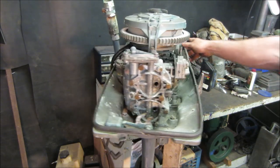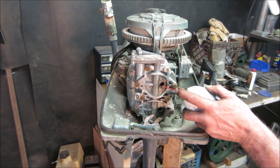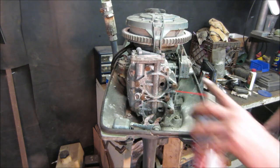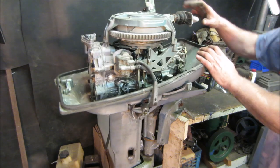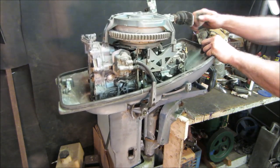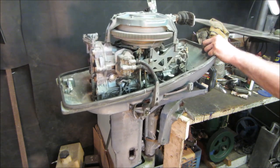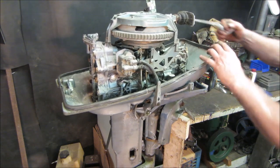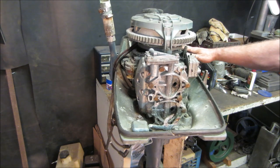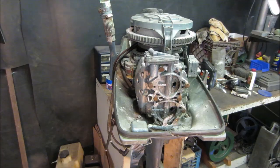Let's give her a little shot of oil inside those cylinders. Actually, why don't we just use this? Let that kind of goo up those walls and get into those rings. All right. Let's go put a plug in it, spinning this spark. I'll turn the lights down too so we can go see.